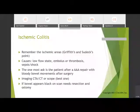So ischemic colitis, remember the ischemic areas, your watershed areas, which is the splenic flexure. You have Sudeck's point, which is between the superior and middle rectal artery. Causes a low flow state, obviously septic shock, anything that's going to cause vasodilation, these areas are at risk. The one they love to ask is the patient that just got an AAA repair and now has bloody bowel movements after surgery. What do you do? You scope them first, okay?